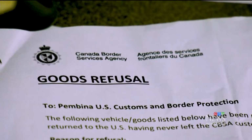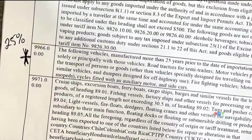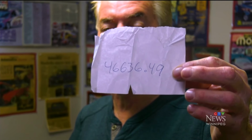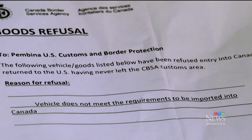Fletcher was given this refusal letter by border agents stating the car would be subject to a 25% tariff along with other taxes. With no way to pay the huge amount, he was told his car does not meet the requirements to be imported into Canada and was turned away. That was it. I couldn't do anything about it. I had to leave it there and come back home and just hope for the best.